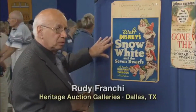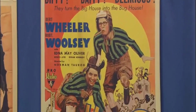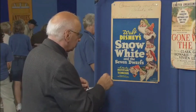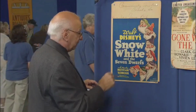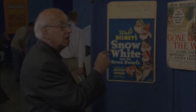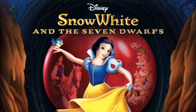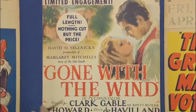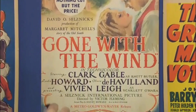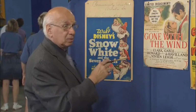Measuring 14 by 22 inches originally, they were often trimmed to 14 by 17 inches by collectors. The window card measures 14 by 22, and this is a complete window card for the original 1937-38 release. One notable item is a complete window card from the original release of Snow White and the Seven Dwarfs, likely from 1939. Another standout is a window card from Gone with the Wind, circa 1940, showcasing the tagline, "Nothing cut but the price." Strangely enough, it does not really detract that much from the value.